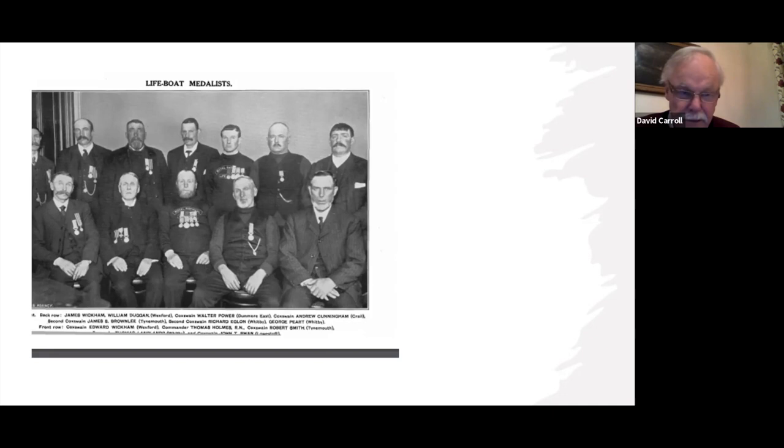James Wakem and William Duggan, and Walter Power is beside him there in the back row, Dunmore Coxon. And Ned or Edward Wakem is sitting in the front row. He was the coxswain of the Rosslare lifeboat. And the gentleman beside him was Commander Holmes, who had come from London. He was sent when the alarm was raised, and he got a lot of credit for coordinating the rescue, but the local people didn't think so highly of him, but he was awarded a medal.